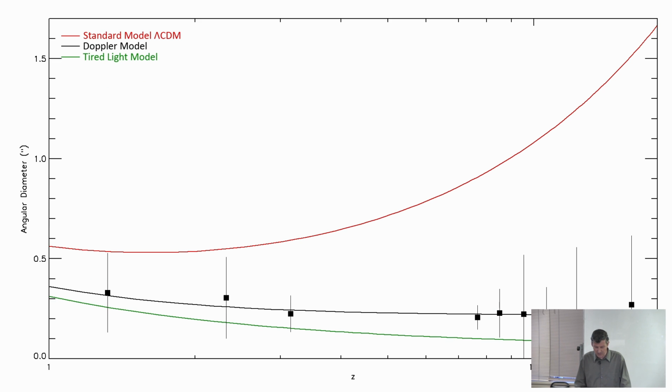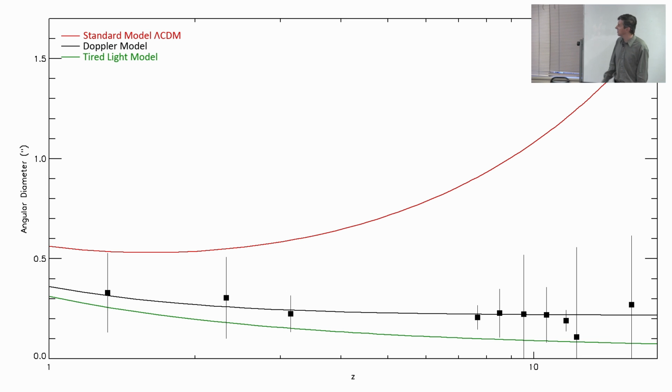So pretty neat. Makes me think of Occam's razor. Yeah, and it's far simpler than the... It is. Yep. So that's what's compelling to me, is that the data fit very well this model. They don't fit the standard model at all.